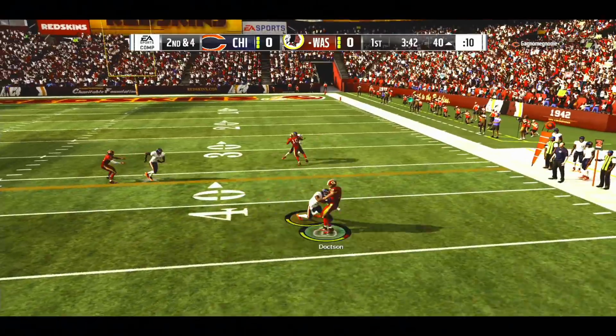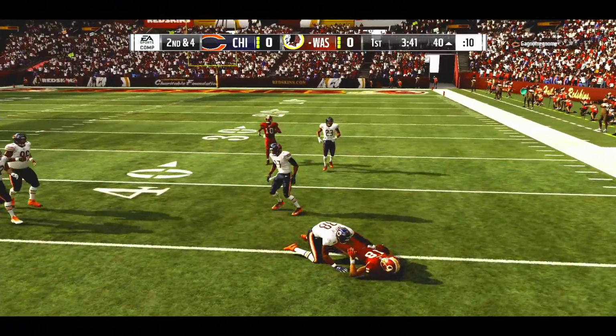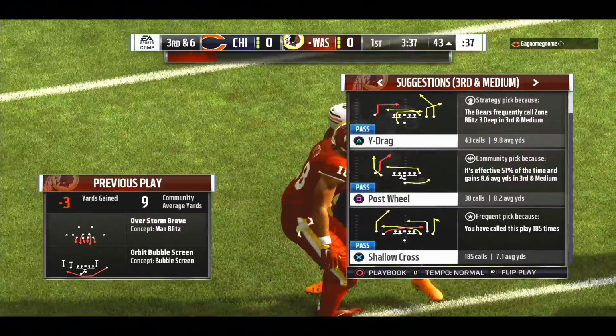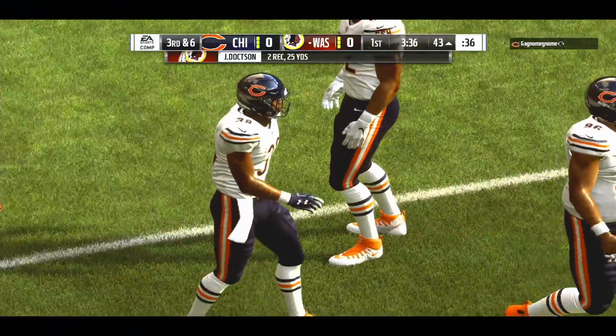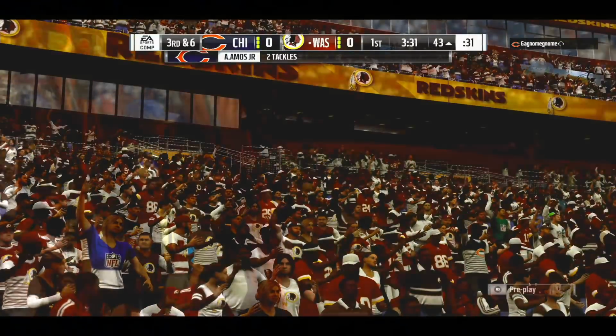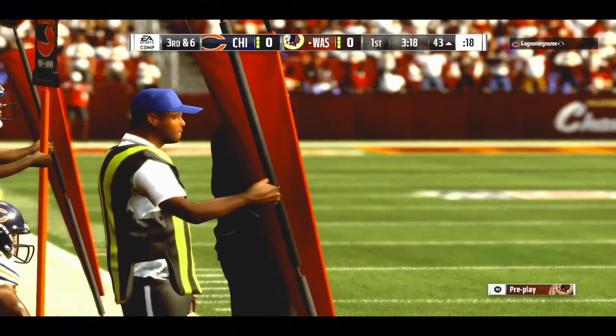Smith throwing again. Completes it right side to Dyson. And they went the wrong way there. Losing yardage back at the 43-yard line. That'll set them back with a loss of 3 on the play. And they're going to have a 3rd down.